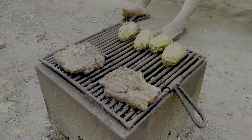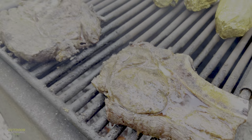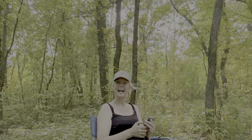Coming back to the campsite, and guess what we're up to? Let's check this out, guys. We threw on some baked potato, a couple of steaks. Ooh, look at that. Looking real nice and juicy, don't they? Wife is sitting there. Sun is trying to go down a little bit.